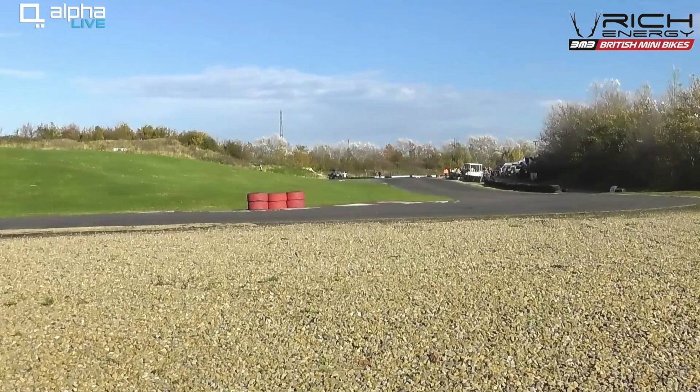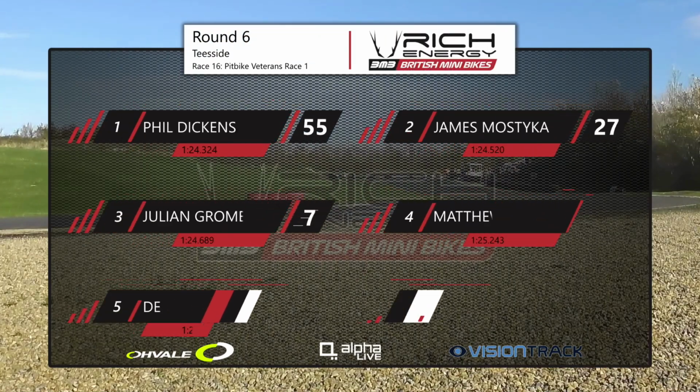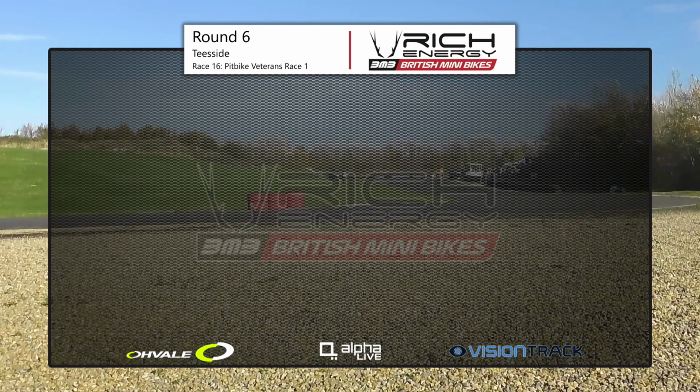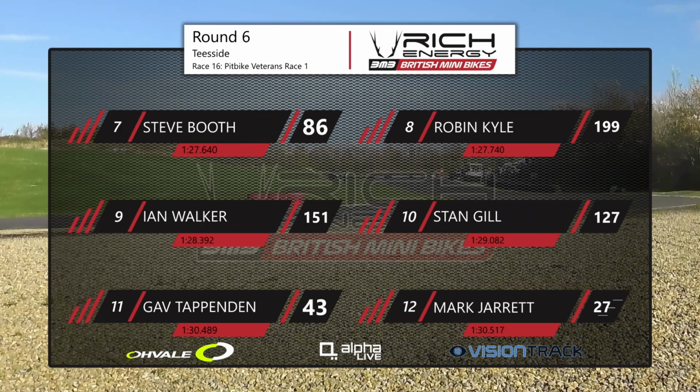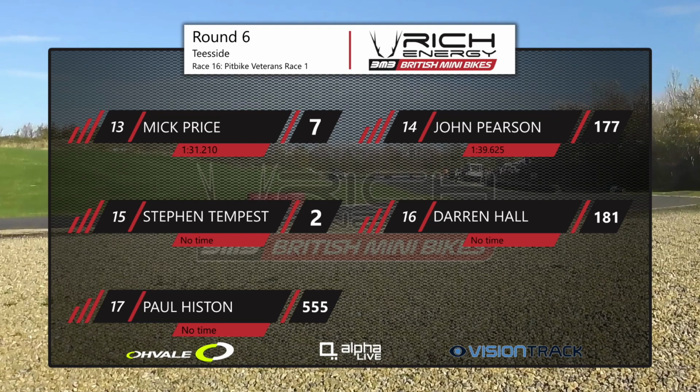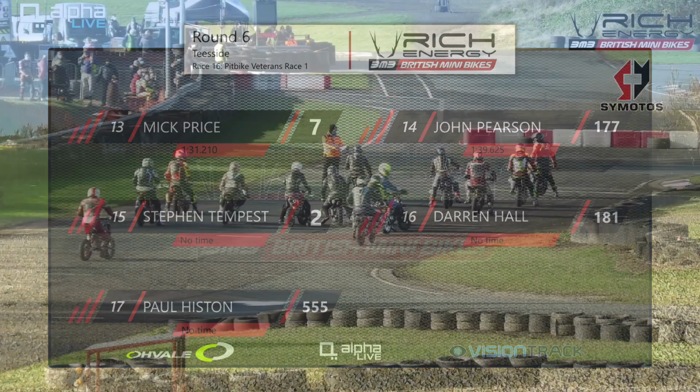SYMoto Veterans race number 1 getting underway in just a few moments. We'll have a look at how they line up in just a moment. Here we go. So in terms of the grid, Phil Dickens starting on a 124.324, taking pole position from James Mostica. Julian Gromit in 3rd, Matthew Davis, Dean Bednarek and Dervin Elaine in 6th position. 7th is Steve Booth from Robin Kyle, Ian Walker 9th, Stan Gill, Gav Tappenden and Mark Jarrett rounding out the top 12. Mick Price in 13th, John Pearson 14th, and setting no time, Stephen Tempest, Darren Hall and Paul Histon, who will start at the back of the field.